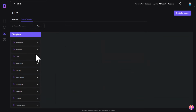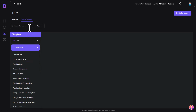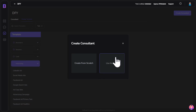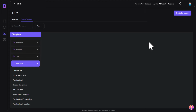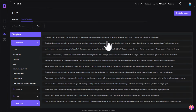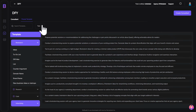Next, you can also create prompt templates too. So I showed you these prompt templates that it has in all these sections. When you click on search, you can search, but I don't see a create prompt over here. So I guess you cannot create a prompt somehow, or can you? Let's see. So it's got a prompt preview, start conversation. So it lets you modify things right on the fly. Yeah, I guess you can modify it right on the fly, but you cannot create a new prompt, it seems.